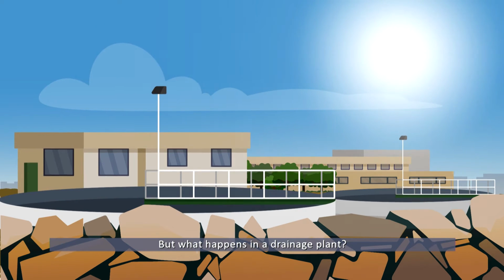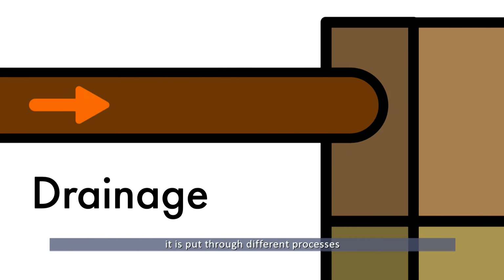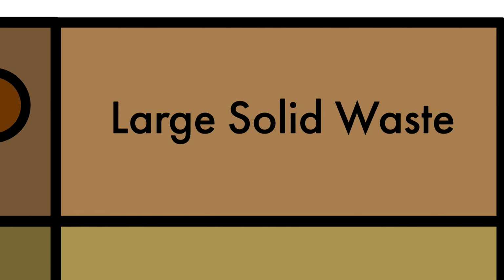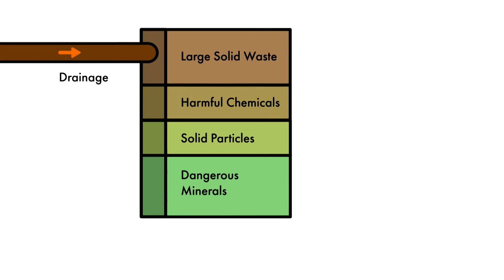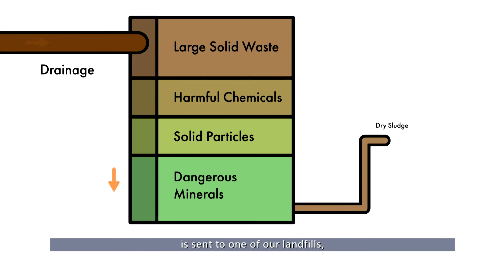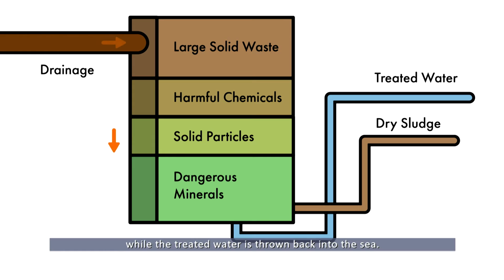But what happens in a drainage plant? When our drainage reaches the plant, it is put through different processes to remove any type of solid matter. The water that is left over is then treated to remove all the chemicals which could damage our environment. After all this, all the dry sludge that is taken out is sent to one of our landfills, while the treated water is thrown back into the sea.